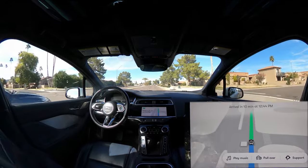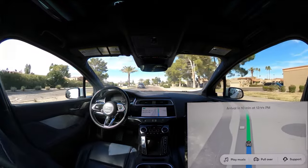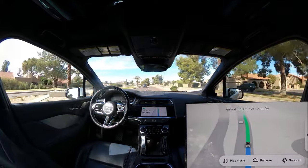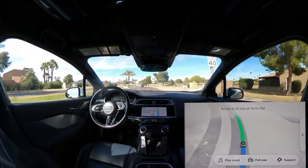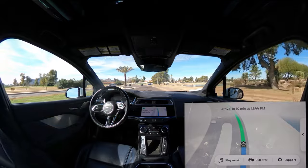Okay, 25 miles an hour for some reason. Second we pass the 40, it goes up. Okay.